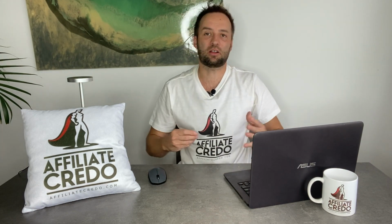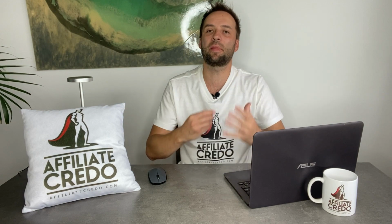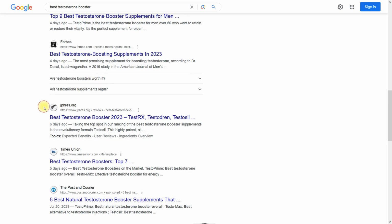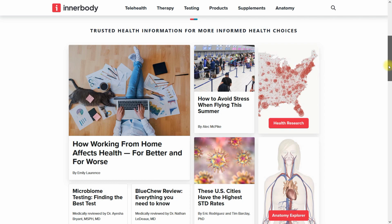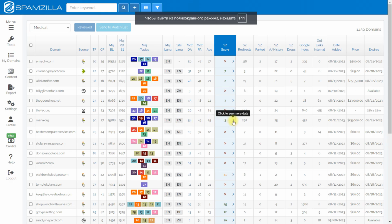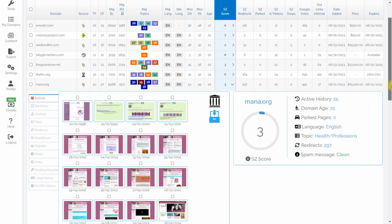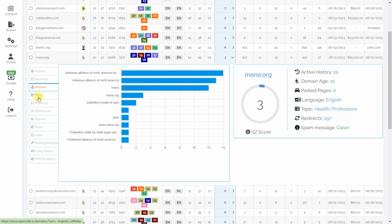Today I want to talk about Spamzilla. This will be a huge guide on this service I use daily to find the best expired auction domains. You can rank all your content on top of Google SERPs for the best money keywords. You just buy an expired domain, create a new site and rank all its pages at the top. Of course, you need the best authority domain finder that combines all existing auctions. Spamzilla is such an online finder.